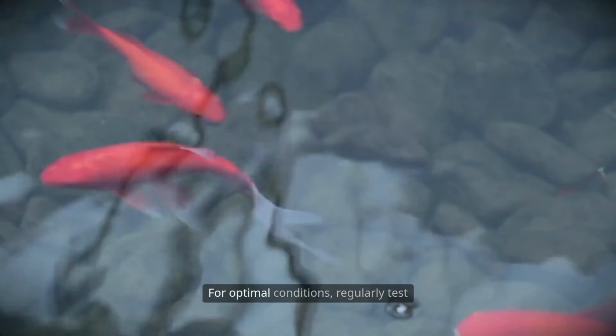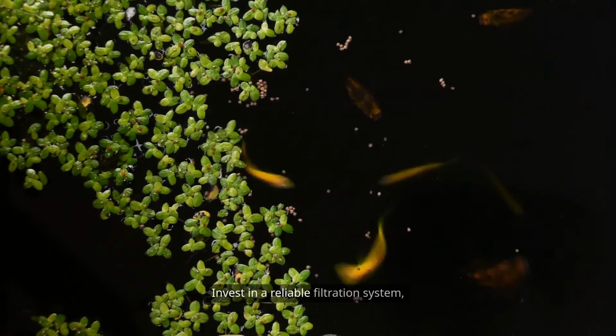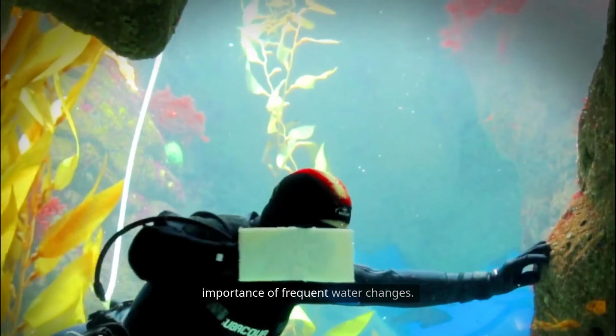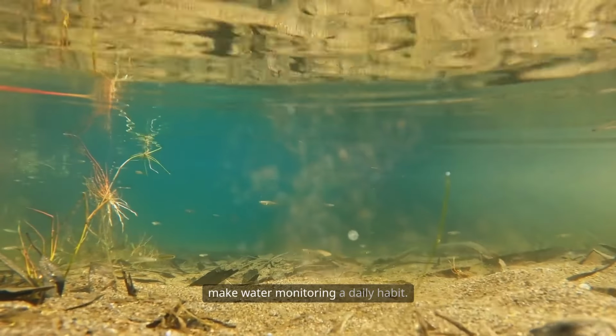For optimal conditions, regularly test ammonia, nitrite, and oxygen levels. Invest in a reliable filtration system, and never underestimate the importance of frequent water changes. Even slight imbalances can lead to disease outbreaks or slow growth, so make water monitoring a daily habit.